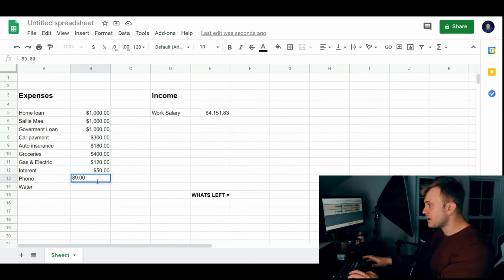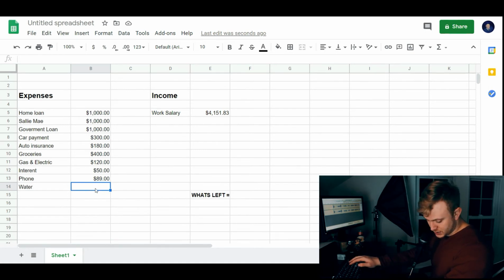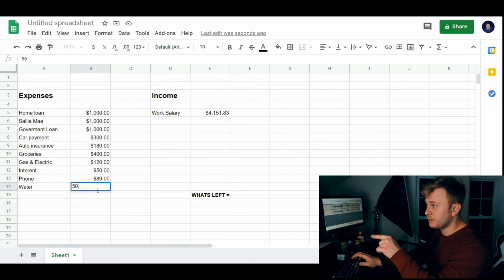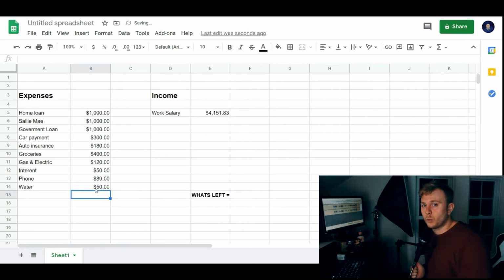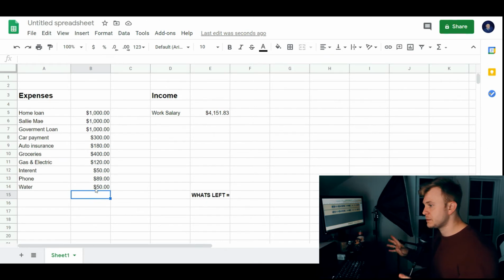Phone, I actually just learned what this was tonight. This is for both my phone and my wife's phone each month. That's together. So total, it's $89 per month. And water, once again, this is not a consistent charge because this one's actually bi-monthly. But I'm going to round it out and say it's $50. Even though I've only paid for it once so far, and it was $8. But I asked the previous owner how much it typically is. He says it's anywhere from $20 to $50, and I'm just going to use that higher number.